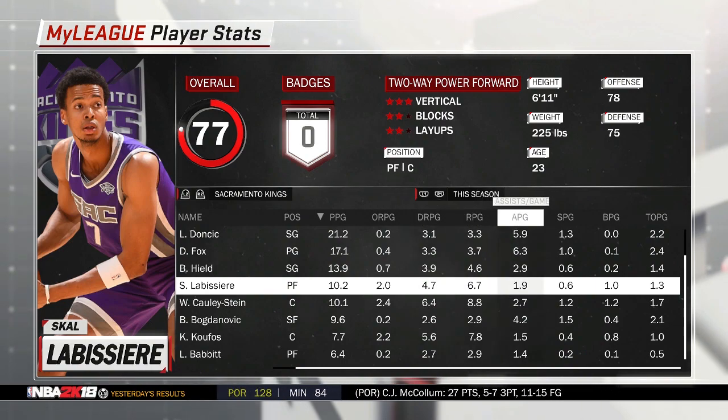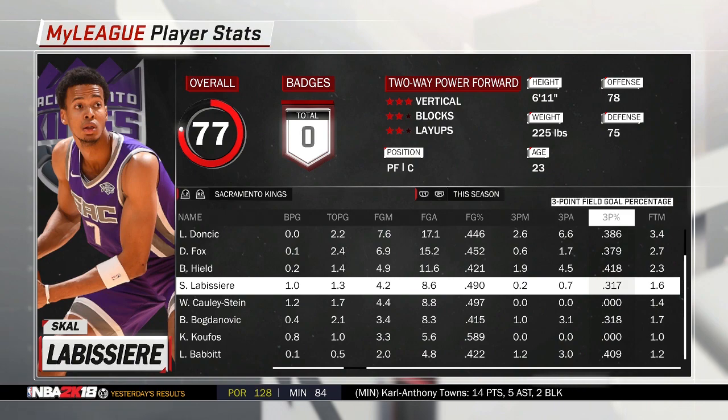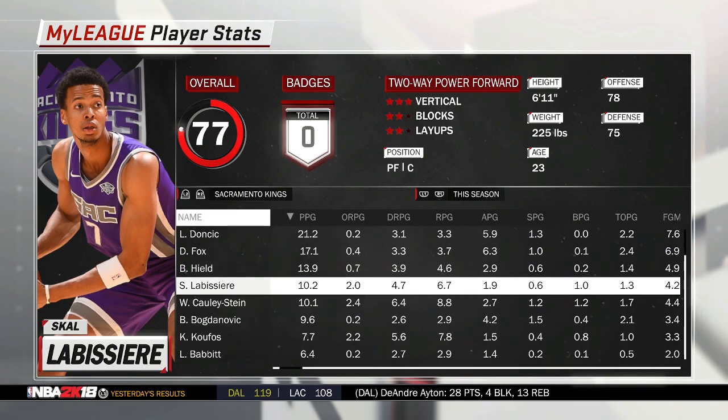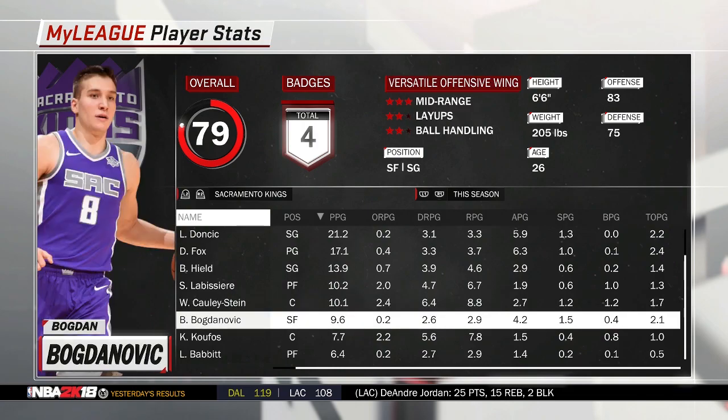Skal's scoring went up a little bit, rebounding at about 7 a game. 3-point percentage, didn't even take 1 three a season. He definitely needs to keep on doing that, man. About 32%, so maybe not in that case if he's shooting like that. Willie Cauley-Stein, 10 points, 9 rebounds, 3 assists. Played some nice defense, too.